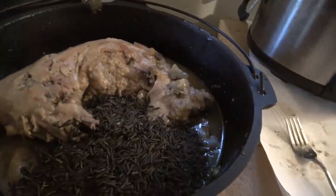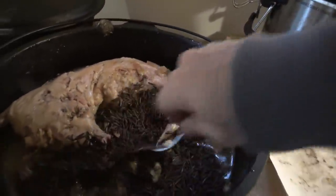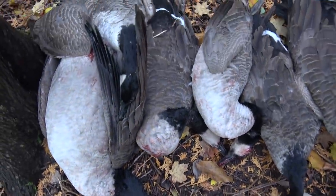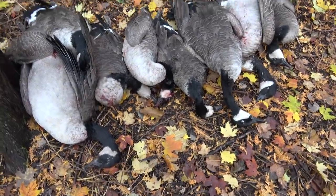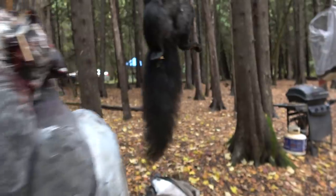And Jeremy's gonna be out really busy. We gotta upgrade the meat pole and we'll get all our wild animals hung. We got now, is it eight that we got, Jeremy? Yeah. 8 geese, a squirrel, something else? 3 pigeons. 3 pigeons, right. I forgot about the pigeons. And 2 rainbow trout. And 2 rainbow trout.